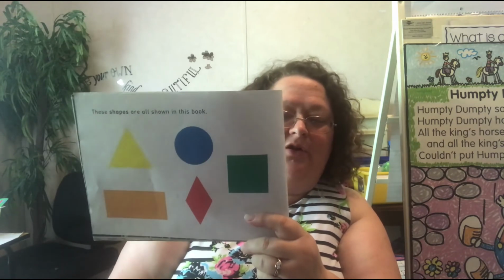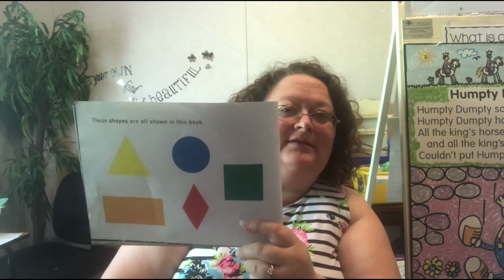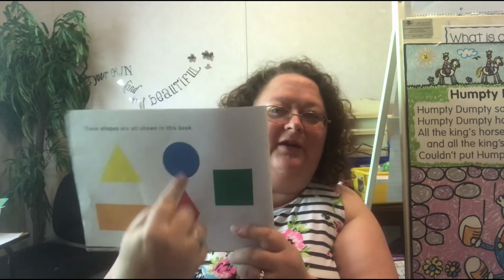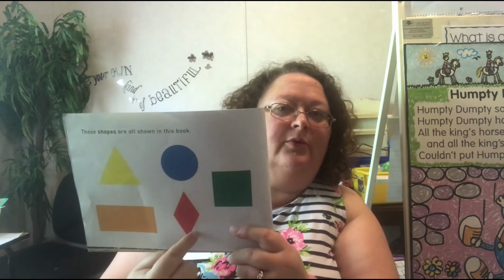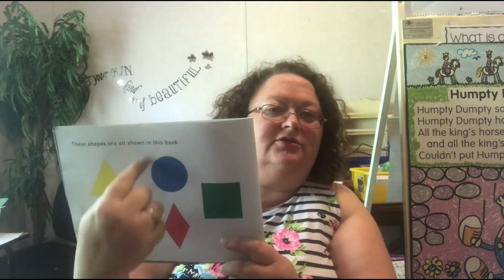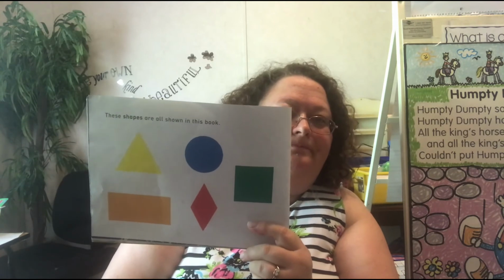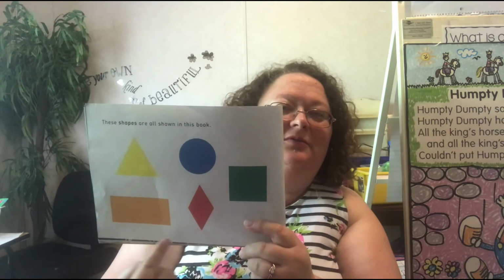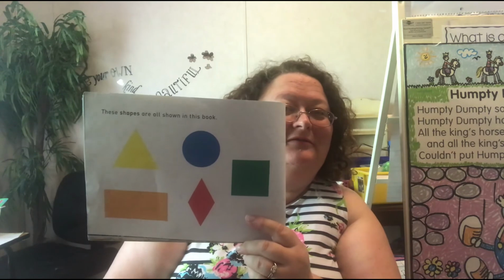And which shape is a circle? Does a circle have any sides? No. A circle just goes around and around and around. A side has a point on it. There's points. See these corners? Point or a corner, I guess you could call. This has no corners, no points. It just goes round and around and around. How many of these have 4 sides? 3 of them. 1, 2, 3. But they're all built just a little bit different.